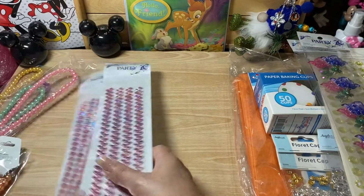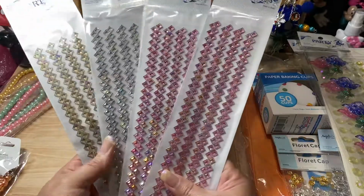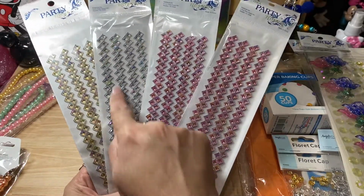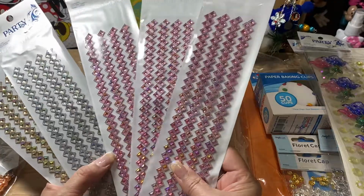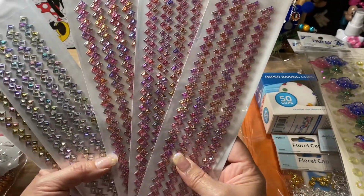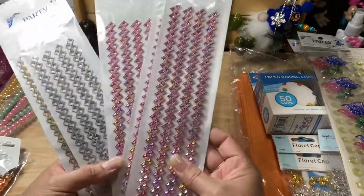And then I ended up getting some of these. Now I had picked up these before, these silver and the gold, but I had never seen the pink. So I ended up picking up some of the pink ones. Oh, I thought those were just gorgeous. I love how the light catches the colors, and it has an iridescent look.